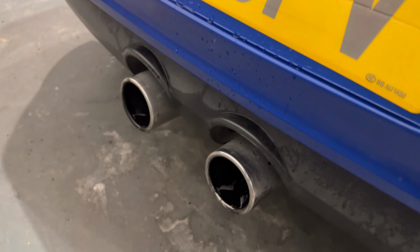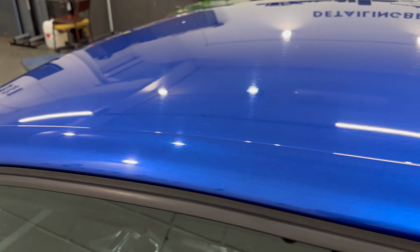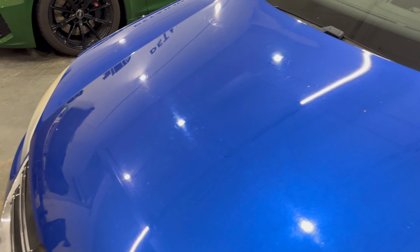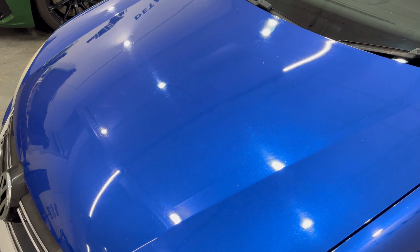Some work to do with these tail pipes and stuff. And it's kind of in the same sort of general condition all over. See more deeper scratches towards the back there. I'm going to say straight up now that we're definitely going to be in for some nasty shocks and surprises as we go along. Now we need to figure out what we're going to use. So you can see we definitely have our work cut out for us in this one.